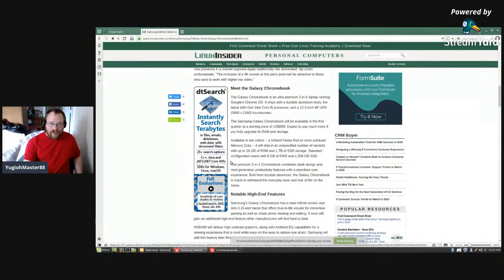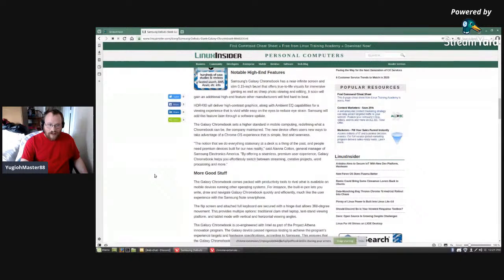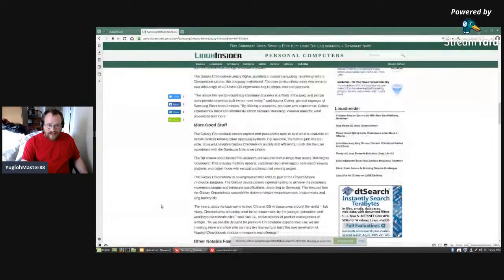And there's a whole bunch of specs here. Good lord, I mean, $999. Wow. 16 gigs of RAM, one terabyte of storage, and the standard configuration starts with 8 gigs of RAM and 256 SSD. Interesting. All I gotta say is, wow, so expensive.